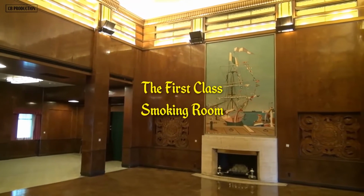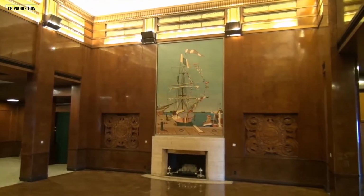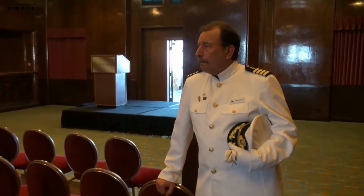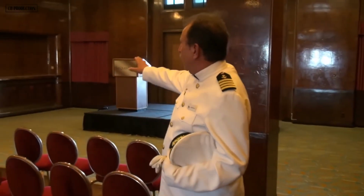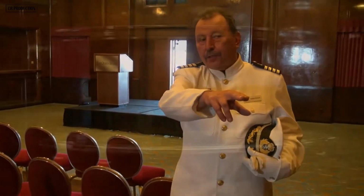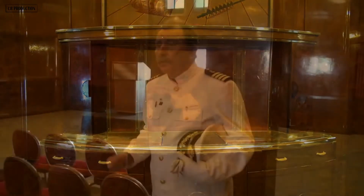This was the first-class smoking lounge. This is where first-class passengers would have come after dinner, predominantly the gentlemen, to smoke their cigars and pipes. They could play cards, they could gamble. There's an American-style walk-up cocktail bar there on the starboard corner. On the aft bulkhead here, a steward's cupboard that had an electric hot plate there and a refrigeration unit underneath so they could serve hors d'oeuvres and things in here.